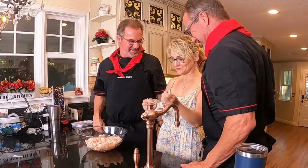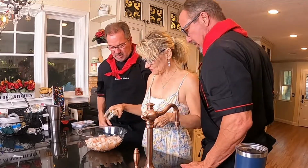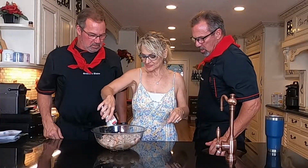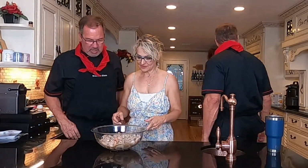All right, so all we're going to do is take this mix and toss it in the taco seasoning. No water, no nothing. I mean, obviously the shrimp are wet because we've been wetting them in the colander. I actually prefer taco seasoning only because it looks a little prettier because it has more red color.